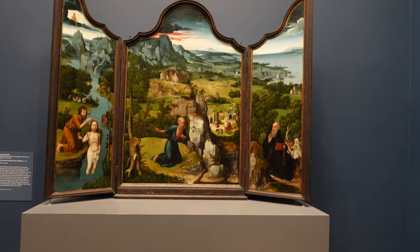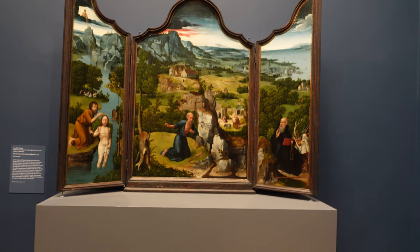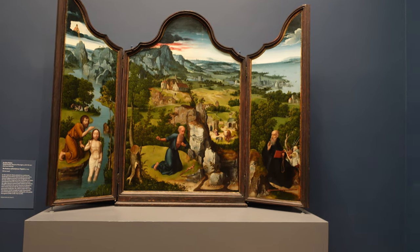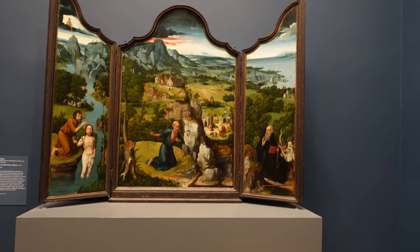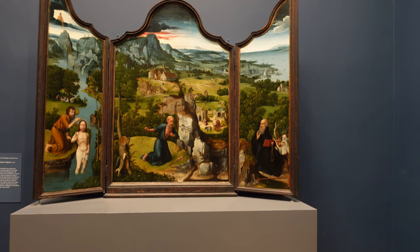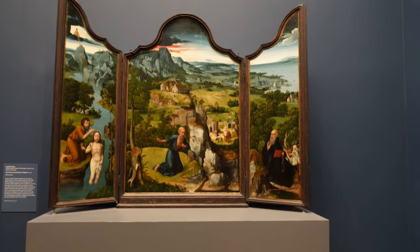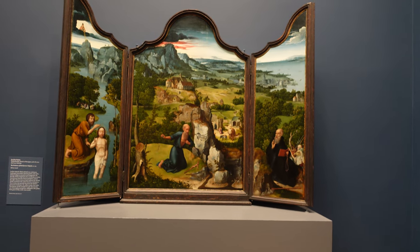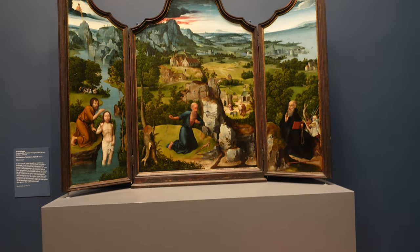You have to remember, no TV, no movies or anything like this. They used these as devotionals, and they really believed that they had magic powers. So the painters had magic powers of sorts. When you open this up like this, it almost feels like you're opening up a window into a world. That background that he did is an early example of decent landscape, very decent landscape. This is one of the better pieces of work, actually, in the museum, in the section of the museum.